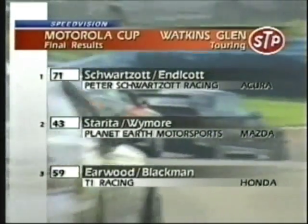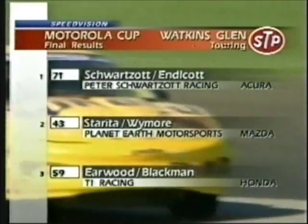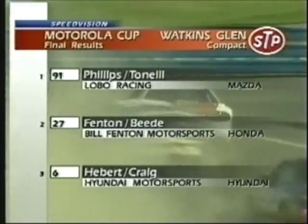In the touring class, Schwartz and Endicott in the 71 Acura, Dick Storita and John Wymore in their Mazda, and our man Terry Earwood on the podium with Gary Blackman in the 5900. In compact, it's the Phillips Tonelli Miata, first place. Second is the Fenton BD Del Sol, and in third, Hebert and Craig.